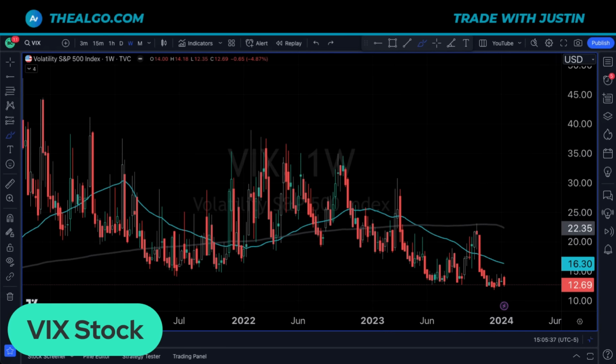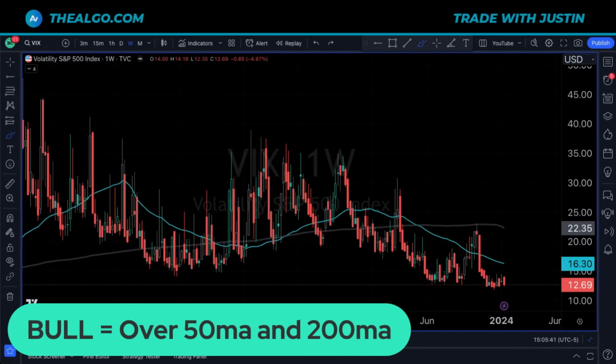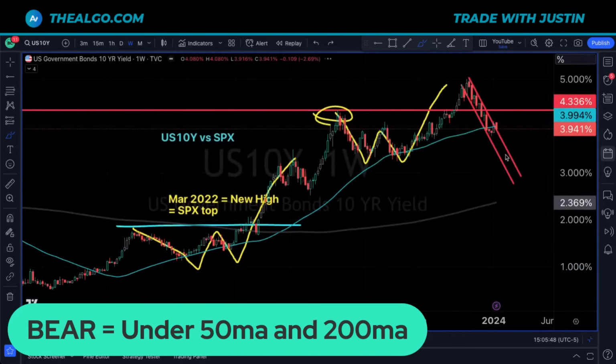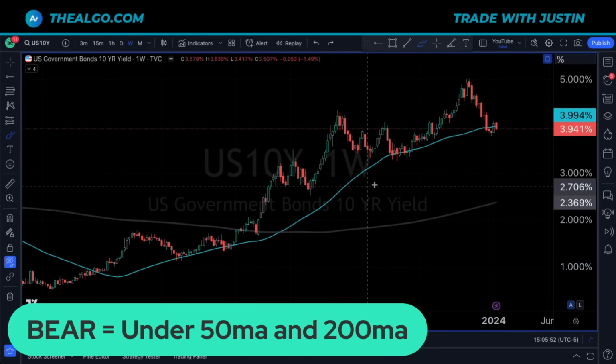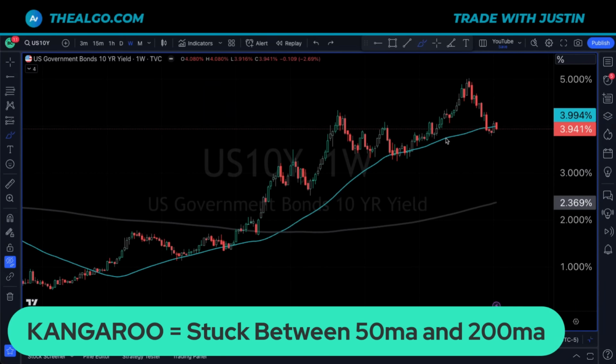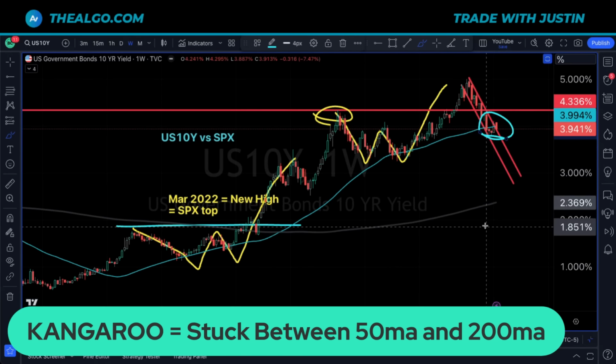And a kangaroo for me is defined here by, just going to our education. If I show you a thing here, bullish is when we're over both the 50 and 200. So 200 is the black line, 50 is the blue line. A bear is when we're below both. So bearish when we're below both. And in this case here, we have a kangaroo when we're stuck between the 50 and the 200.